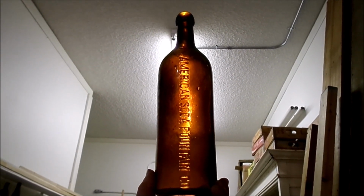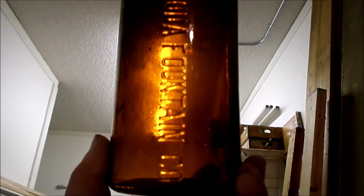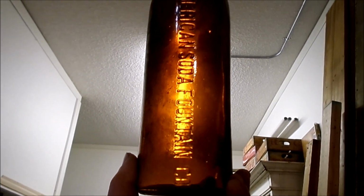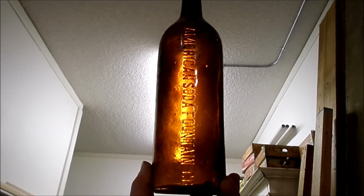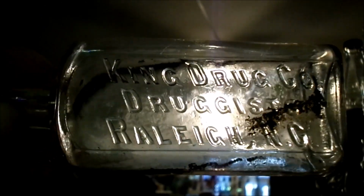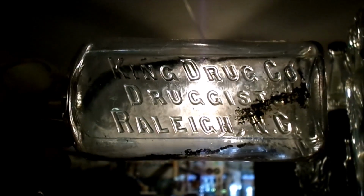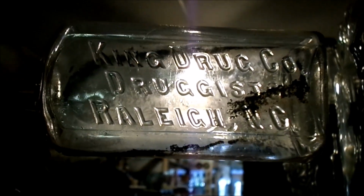Then we have the giant size of the American Soda Fountain Company. The bale wire was too rusty to save it, so I just took it off. But on the completed eBay auctions, I see these selling for a lot. I mean, $45 and $50. Or at least that's what they're asking. And since it's the rare large size, it might be worth $50 or $55. And then we have the King Drug Company in another variation. This one is in perfect condition, but it has some stubborn stains in there. I'm going to have to tumble this out for a day. But that is probably worth $35 because this variation always gets cracked and this one is actually perfect.